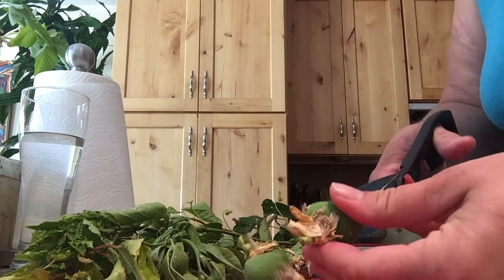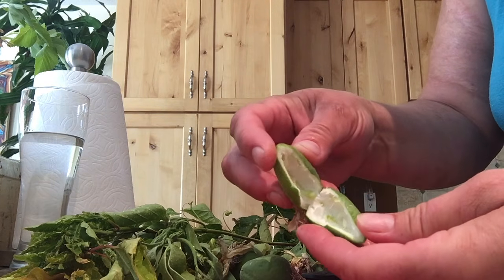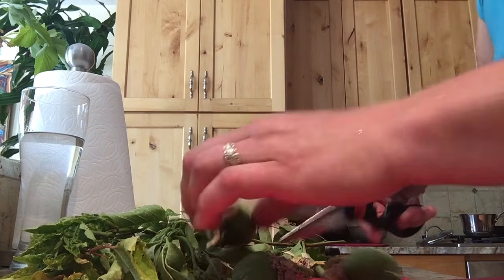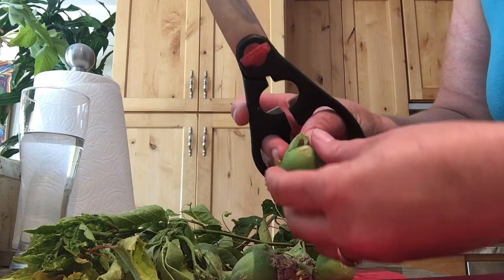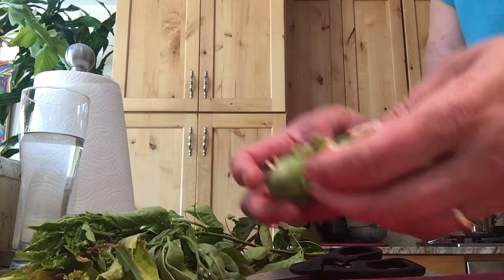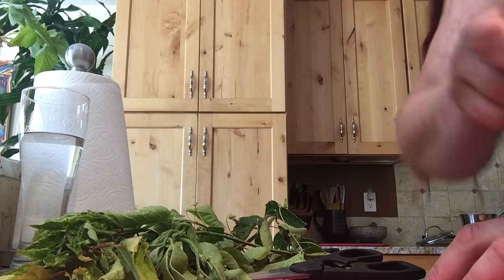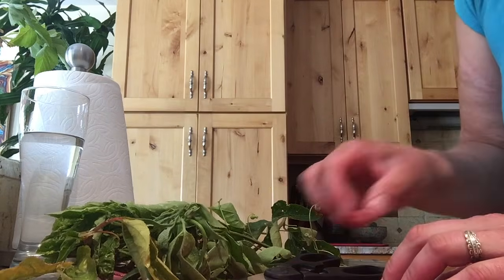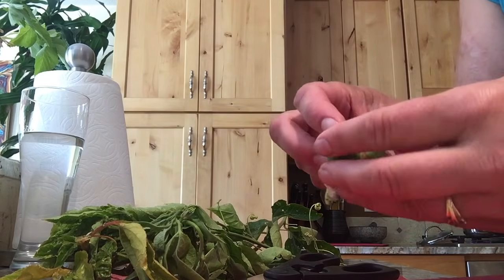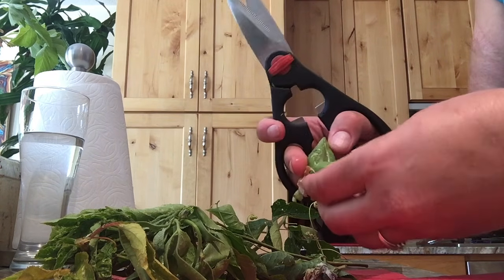But I do want to cut one open. Oop, it popped. You don't see much in this yet. Very immature. But you do get a pop. Those can be used when they're ripe and orange. Those were a little young, but I wanted to show you what they kind of look like. Normally they'll have a kind of a gelatinous seed goo on the inside. Oh, they're all very immature, very green. Too soon.